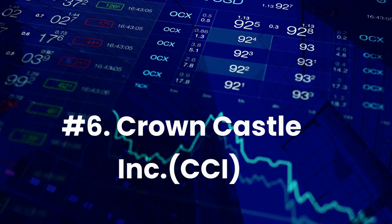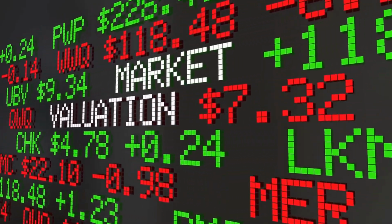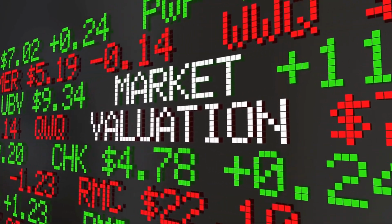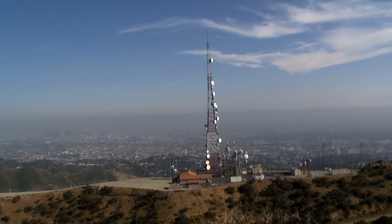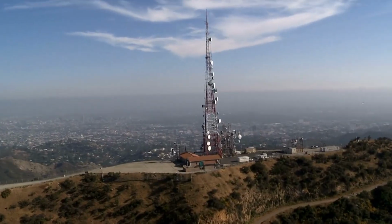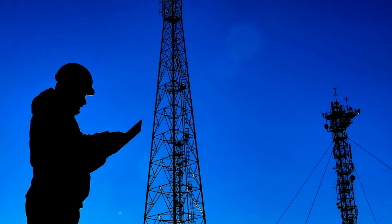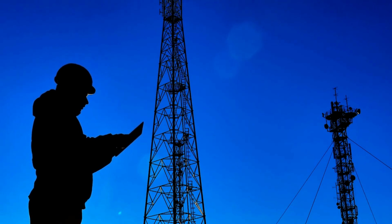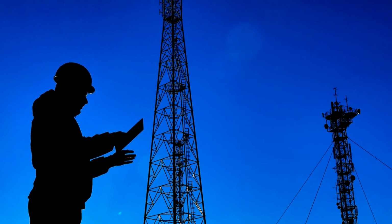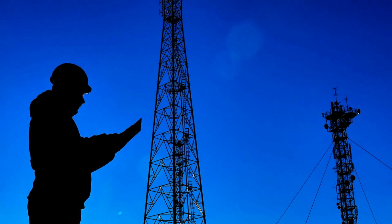Number 6. Crown Castle Incorporated, ticker CCI. With a market cap of about $61 billion, CCI is smaller than AMT, but it is by no means a minor company. As one of AMT's competitors, CCI currently owns, operates, and leases more than 40,000 cell towers and 80,000 miles of fiber optic cable across the U.S. The company just released its third quarter results for 2022. Among the highlights were a 7.9% increase in revenue year over year, a 12% increase in funds from operations, FFO, and a 48% increase in its FFO margin.